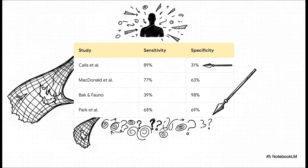Okay, so look what happens when we apply this to one of the most common shoulder tests out there, the NEAR test. These are the results from 4 different studies they looked at. In one study, it had high sensitivity, a great net, but terrible specificity. But in another, it was the exact opposite, a bad net, but an incredible spear. And the other 2 studies are kind of just stuck in the middle. I mean, the numbers are all over the place.